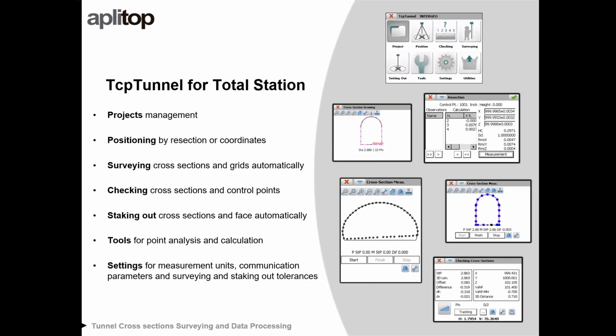The main functions of TCB Tunnel for Total Station are project management, including point files, horizontal and vertical alignments, tunnel templates, etc. Surveying cross sections and grid. Also, it's possible to do a survey of single points, checking cross sections and control points, and also cross-section drawings. Stake out functions such as face, rock bolts, and cross sections, and also some tools and configuration functions.